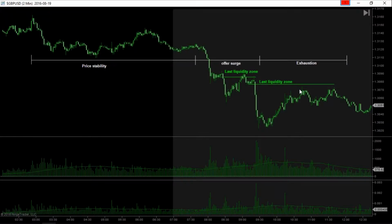Are the volume spikes part of realizing you're ready for an exhaustion phase to recover and move in the opposite direction? 100% it is. Because I noticed them near the lows. That was your highest volume point down there.